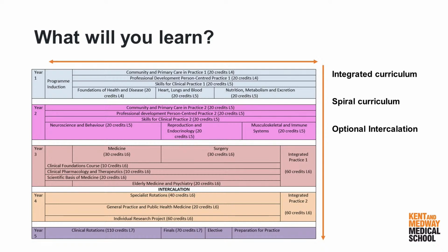So, for example, if we take the middle one of year 1, heart, lung, and blood, this is where you're going to be learning about the cardiovascular system, the respiratory system, and the blood, the hematological system. When you're learning that, in the skills in clinical practice module and in your community placement module, you're going to be learning how to examine those body systems at the same time, so that we've timetabled things so that you're learning things in a logical sequence as much as possible.